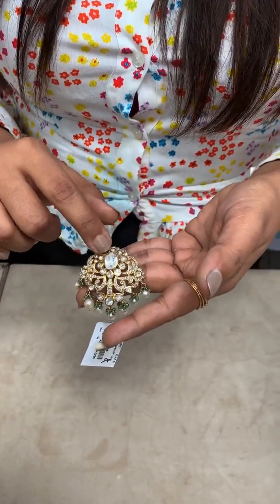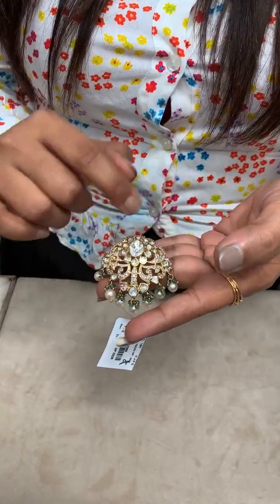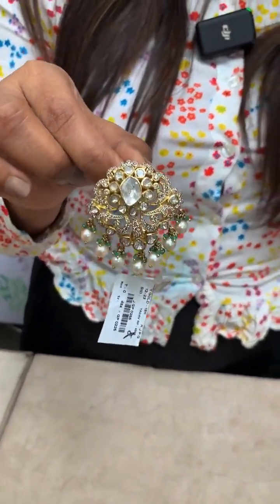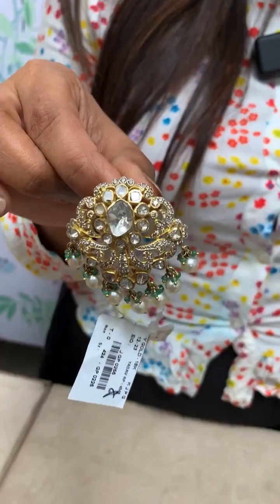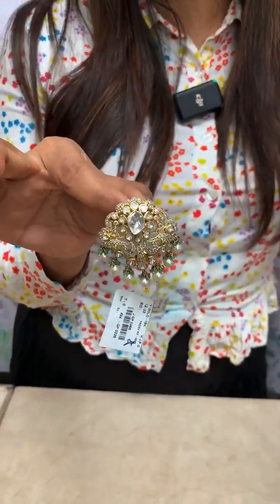So this is also with flat diamonds and diamonds, and small round bullion diamonds with a peacock shape and floral design. And hanging pearls and emerald. Medium size South Sea pearls or chandy, freshwater pearls. Total weight 16.7 grams, net weight 13.5 grams. This is with 18K gold.